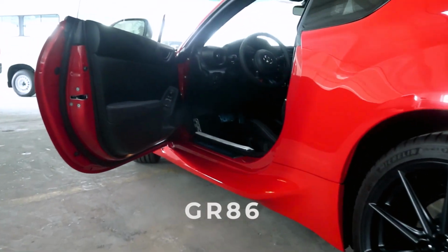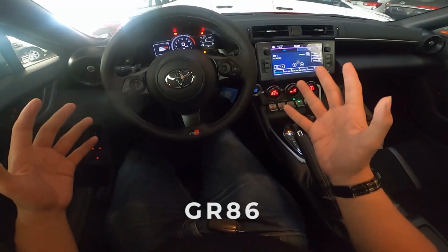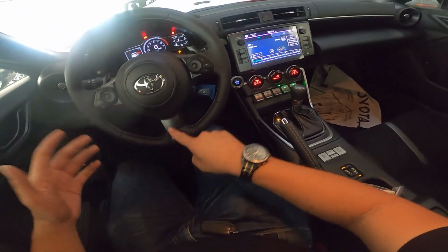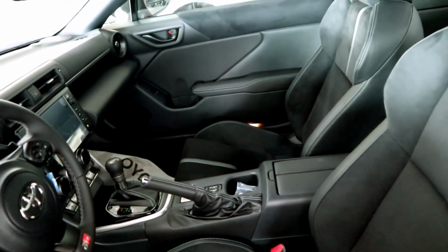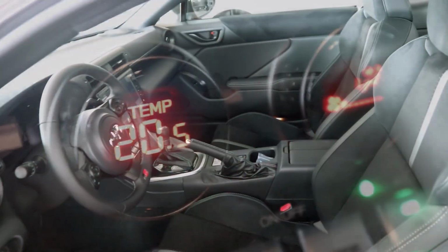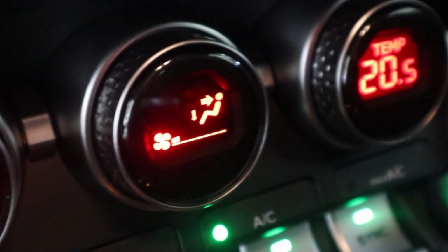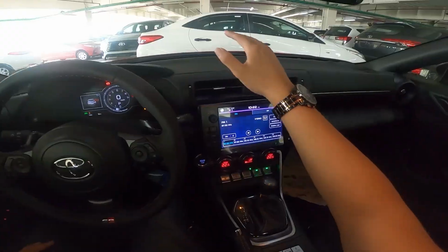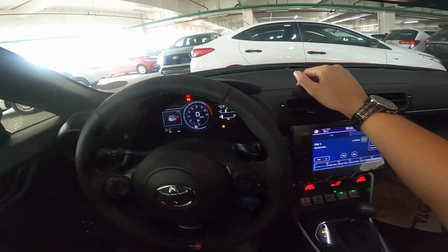Now, from the inside, the GR86 and the BRZ look almost the same. Of course, you get GR badging over here on the steering wheel, on the start-stop button. This should also look very familiar to owners of the previous GT86. You have a very similar design theme. You have this dual layer dashboard. The top of the dashboard is covered in some sort of rubbery material.